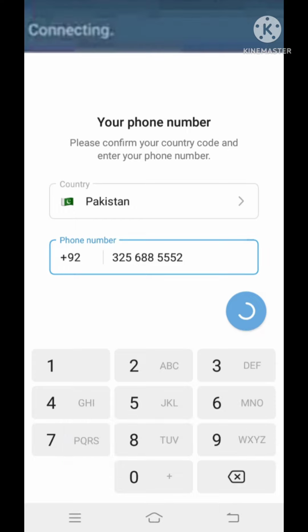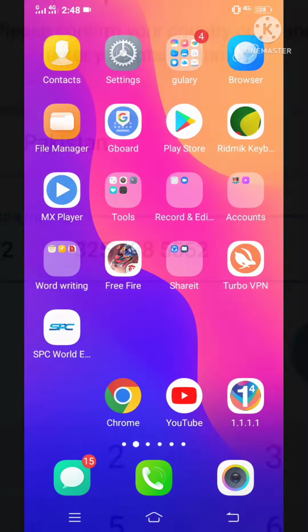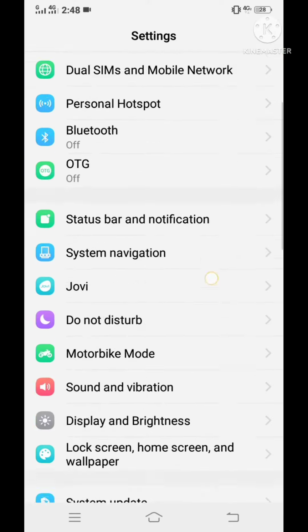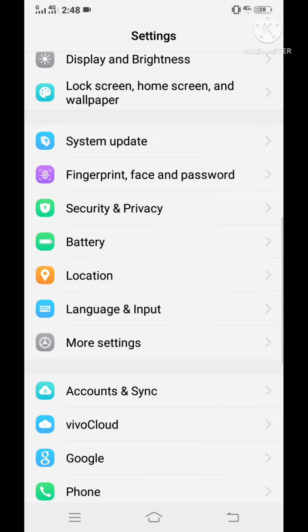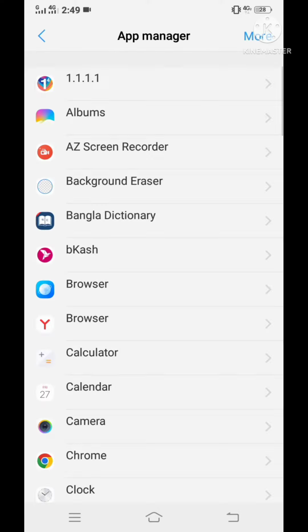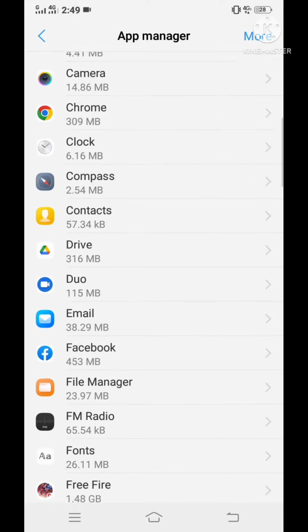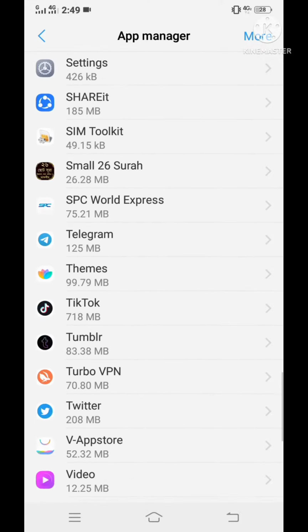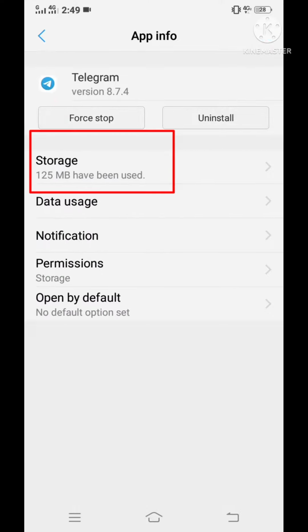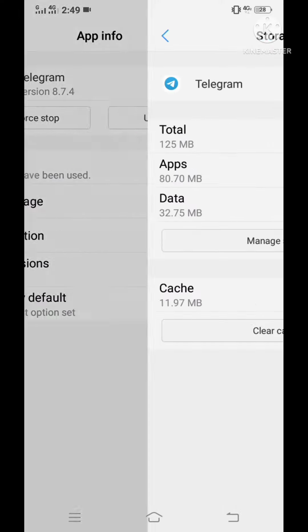We can fix this issue several ways, but in this video, I will show you one method to fix it. So, let's start. At first, go to your phone settings. Go to Apps or App Manager or App Management according to your device. From here, find the Telegram app and press on it. And now clear cache and clear data from the app storage according to your device system.